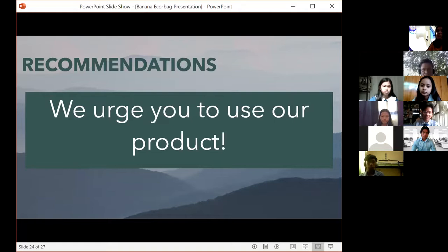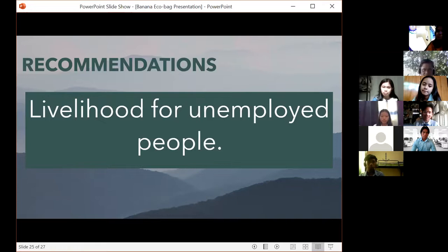Here are some recommendations. The researchers suggest that it is better to use the eco bag made from the banana, Musa Acuminata, and Balbiciana stem for the reason that it is eco-friendly, biodegradable, and durable. Due to the materials used in making the banana eco bag, this product can serve as a livelihood for unemployed people. This way, the teachers can also utilize this product as an output for technology and livelihood education.